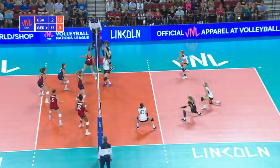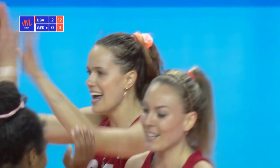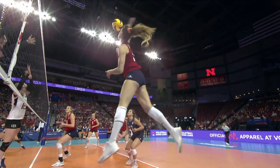Time Robinson went early, swung early on the ball, and it goes down Germany's side because they're still trying to get their block in position. Schwert was late.